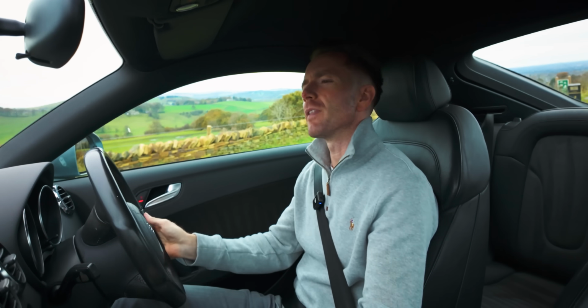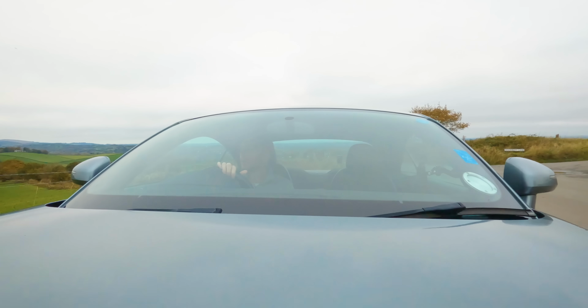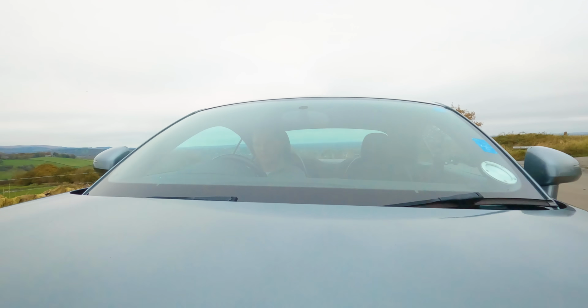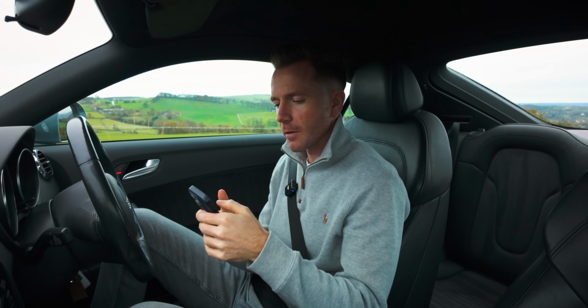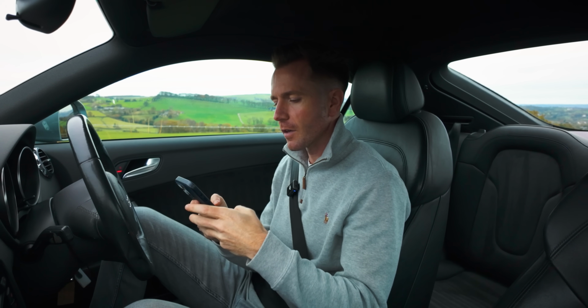Just trying to think how much I paid for this car. I think it was £2,000. Potholes in this lay-by seem to get worse. Right, I'll turn the engine off. Okay then, so get my calculator out. I paid £2,000 for the car.